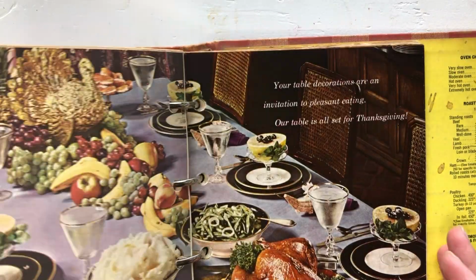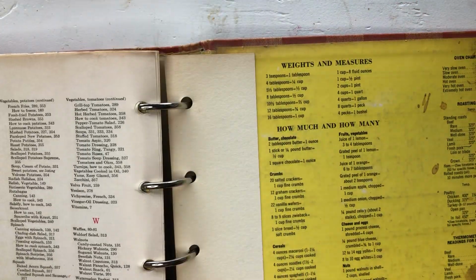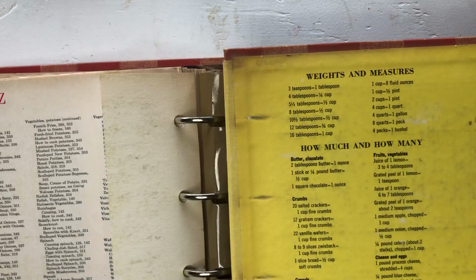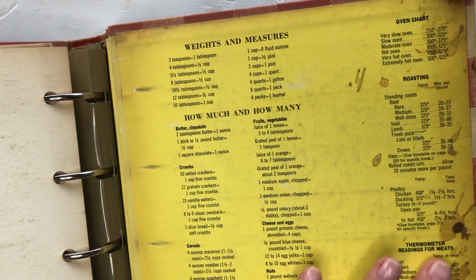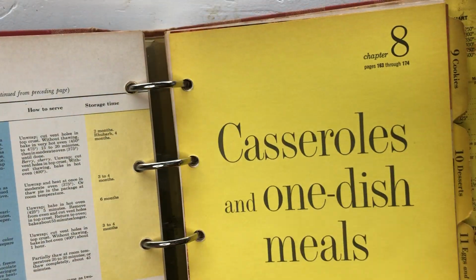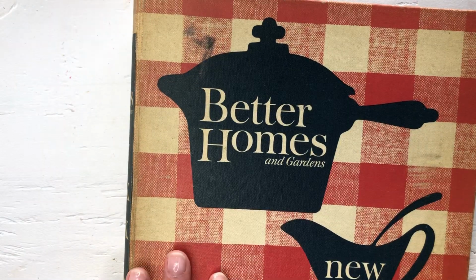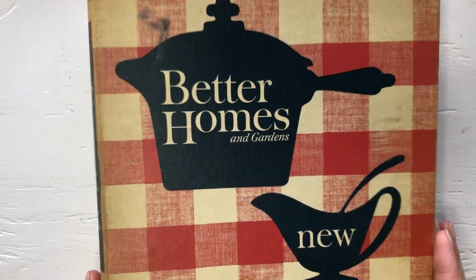And at the end pages, look at the stains on here. It's nice to know that the book was used and well loved, and it didn't just sit on a shelf somewhere, and now I will keep on using it.